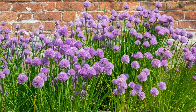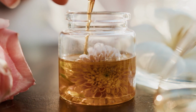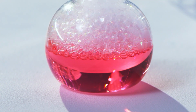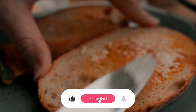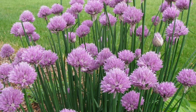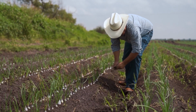But an almost magical way to use them is to make chive blossom vinegar. Just fill a jar with chive blossoms, top it with white vinegar, and let it sit for a week or 2. You'll get a stunningly bright pink vinegar with a delicate onion essence that makes the most amazing vinaigrettes. You can also mix the florets into softened butter to make a compound butter that's incredible on grilled steak or fresh bread. Plus, chive flowers are a magnet for pollinators, so by letting them bloom, you're helping your whole garden. As a member of the allium family, along with onions and garlic, the entire plant is a flavor powerhouse.